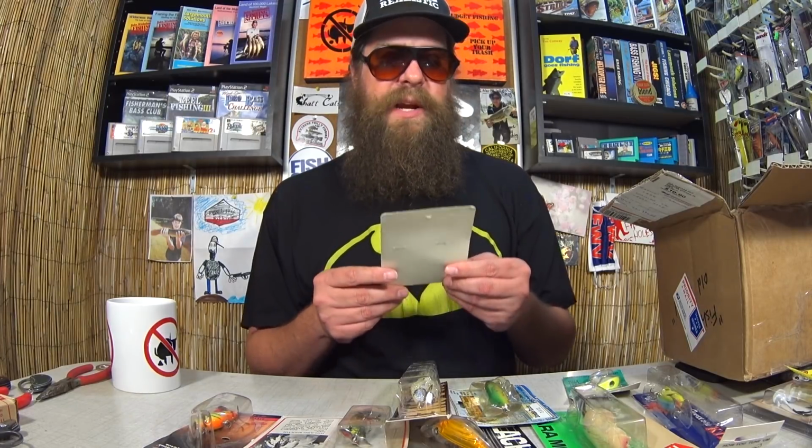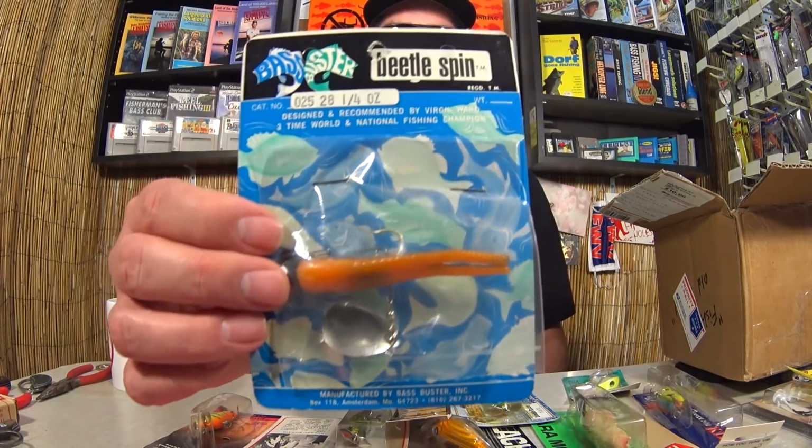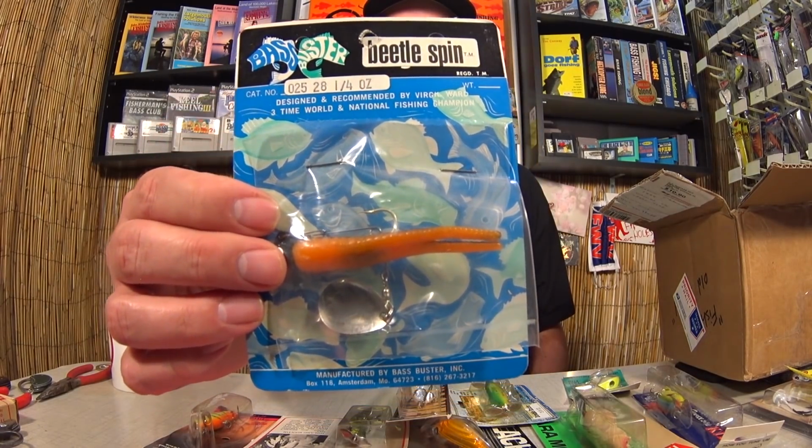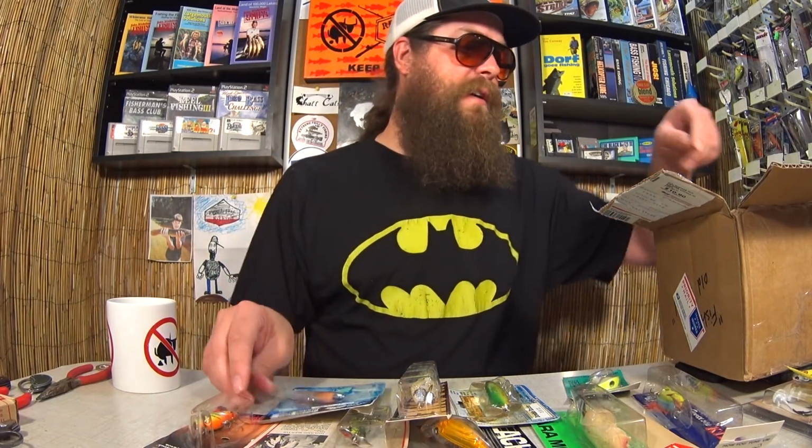Pretty awesome old lures here. This is a fun box. Here we have a Bass Buster Beetle Spin. This is some old packaging right here. It just shows how long Beetle Spin has been around. Forever.